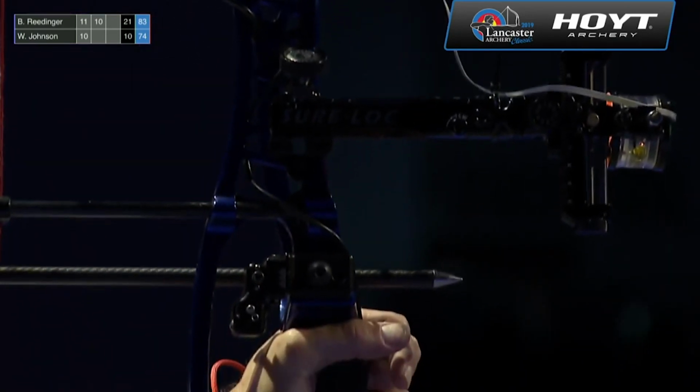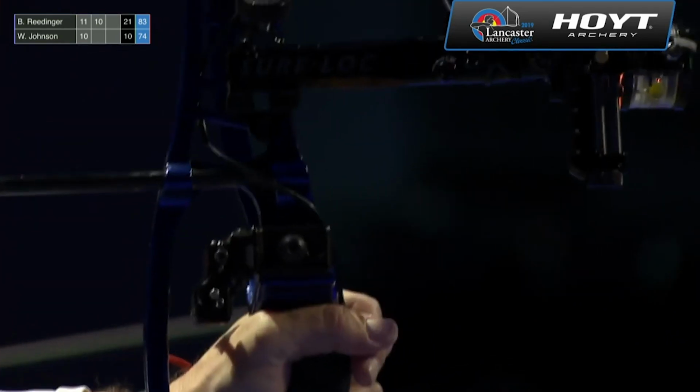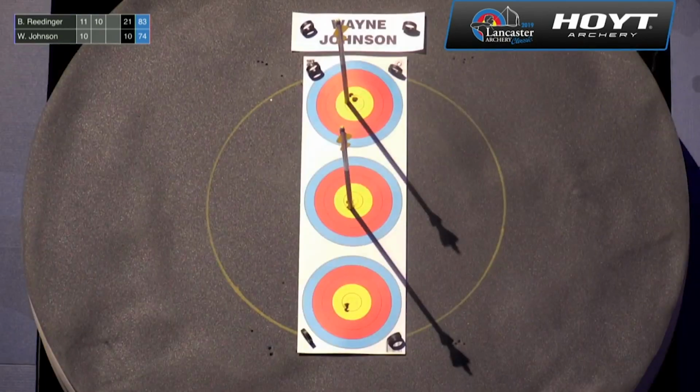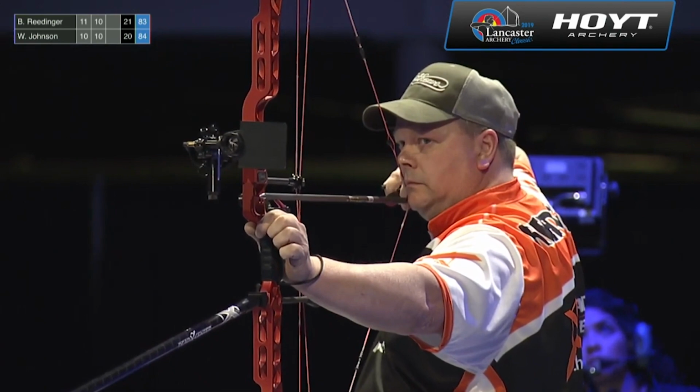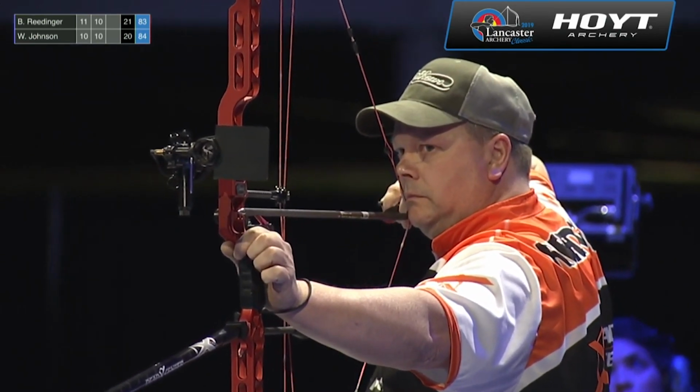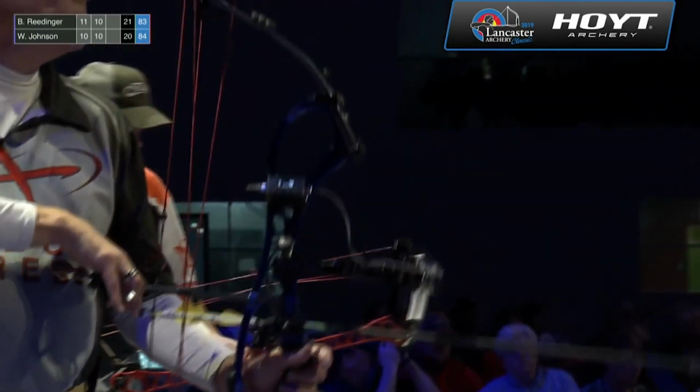There's a good look at that sweet spot there, that digital device up at the top. His timing looked much, much better. You see how much smoother that was? Just went a little low, but I think he got the 11, though. It's going to be close. Probably a 10. Maybe.